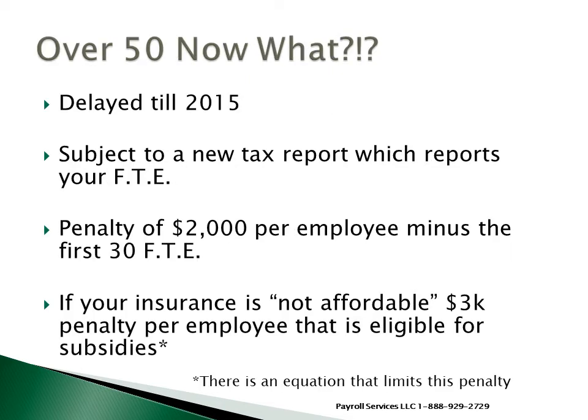So let's say you find out that you're over 50, and now what do you do? Fortunately, the over 50 rules are delayed until 2015. But there's a lot of different rules that are coming into play, so we strongly recommend that you start figuring out what's going on, even though a lot of things are up in the air.